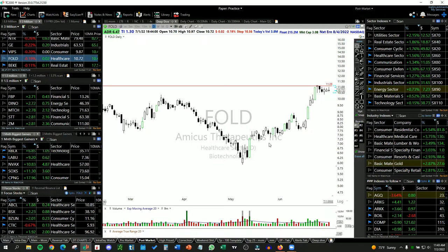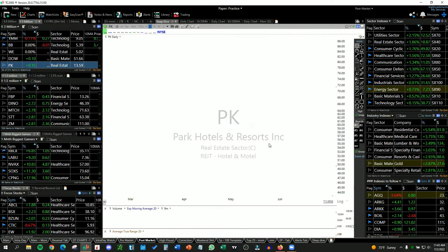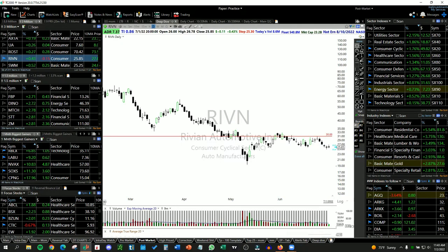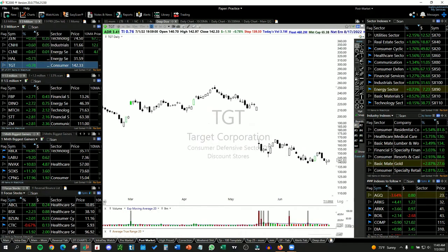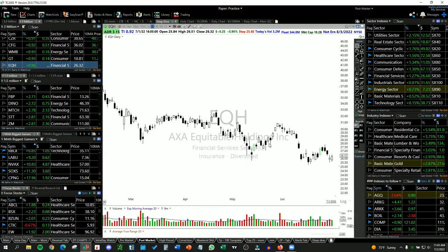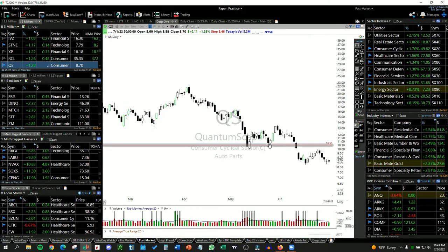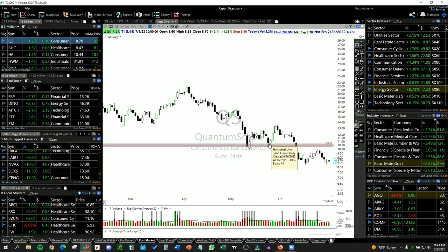Fold. I think we had that earlier on. Rivian. The whole sector is kind of down right now. QS down. QS, what happened? Oh, a gap down. Shoot.